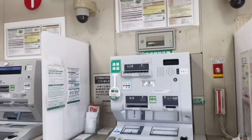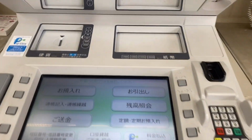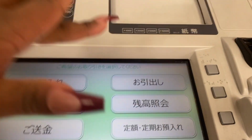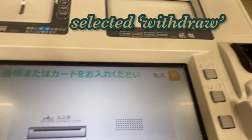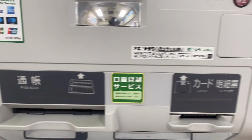So this is how the inside of an ATM here in Japan looks, okay? At ATMs here in Japan, you can use your card or your passbook, and I'm going to be using my passbook today.